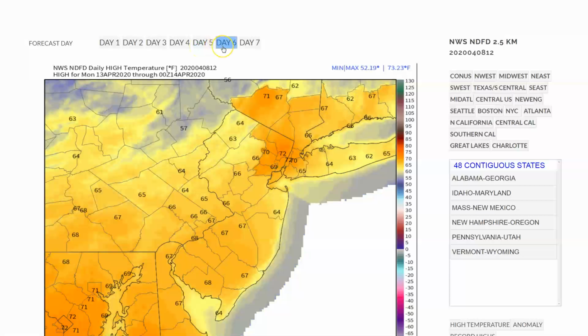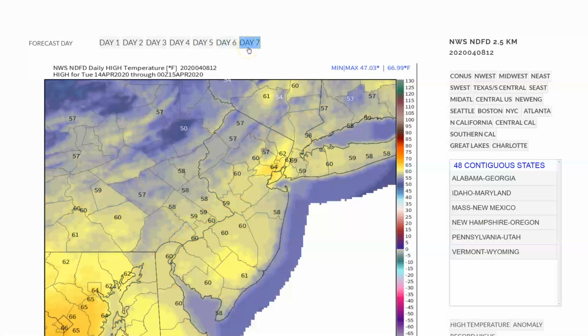That looks good. And here comes the rain, but mild temperatures. Low and mid 60s, even a few 70s around the region on Monday of next week. And then another cold front comes through and temperatures drop down again from the 50s northeast to the low and mid 60s to the south where the frontal boundary is lying.